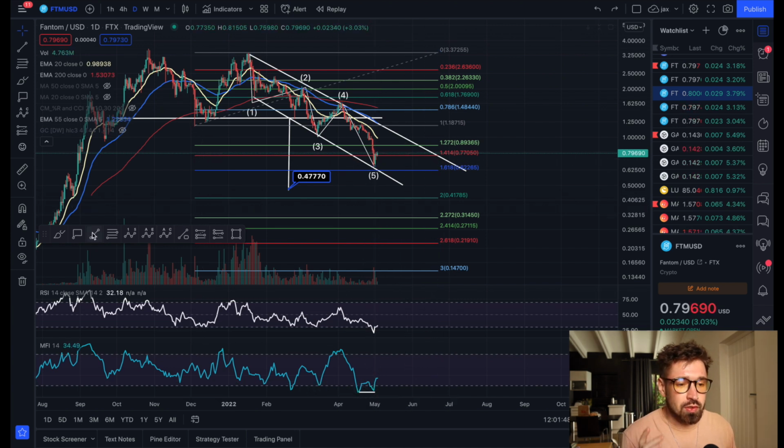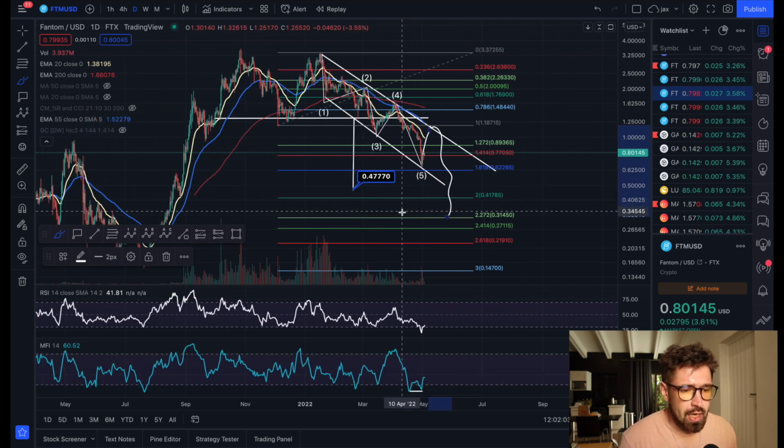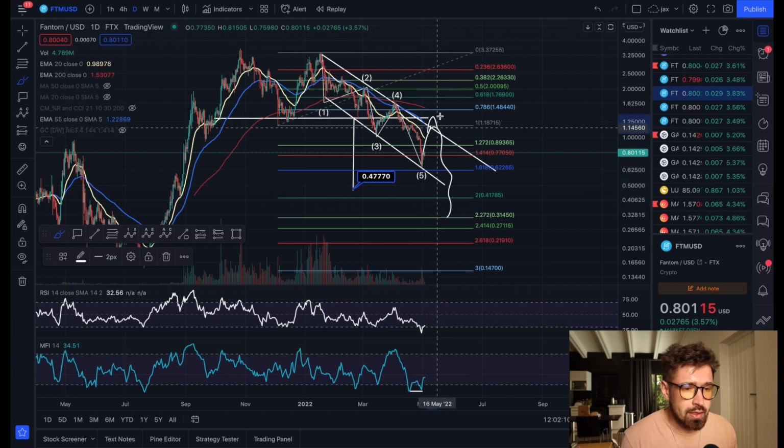We have the bullish divergence on the money flow. I do think we could see a beautiful push up to the EMAs, quite possibly to the top of this channel to retest this previous swing low and then roll over. I do think we will see continuation to the downside and come down to the 2 and the 2.272 in my opinion.